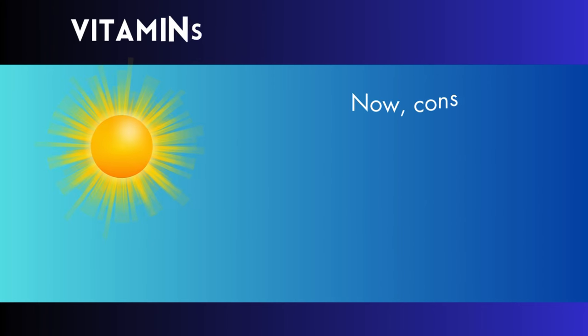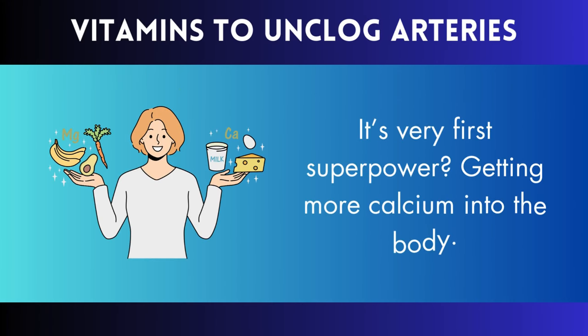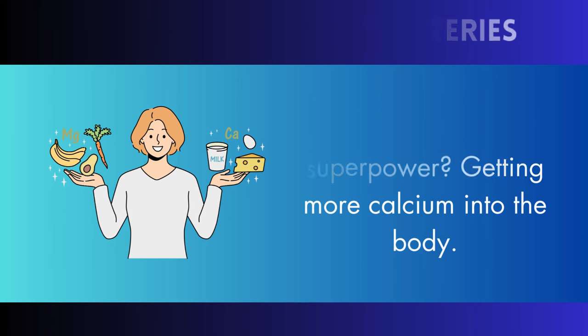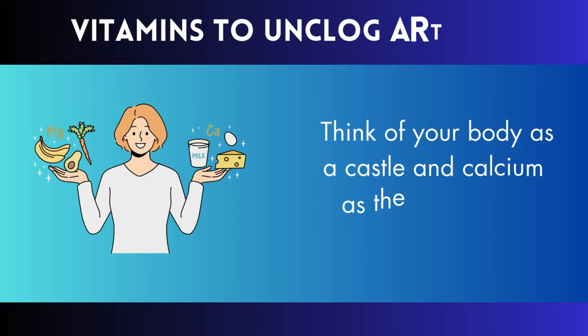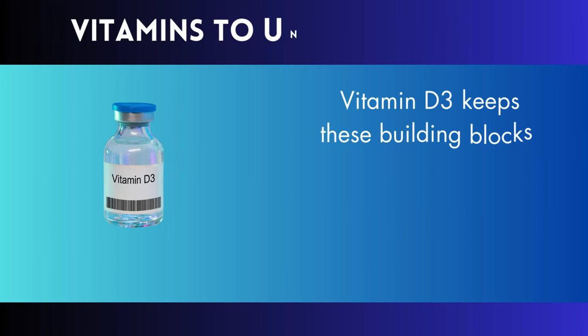Omega-3 fatty acids. Hey there, health nuts. Today we're going to talk about something really cool, omega-3 fatty acids. These are the unsung stars in your search for a healthier heart. Think of them as the superheroes of your food. They fight inflammation like the bad guys they are.